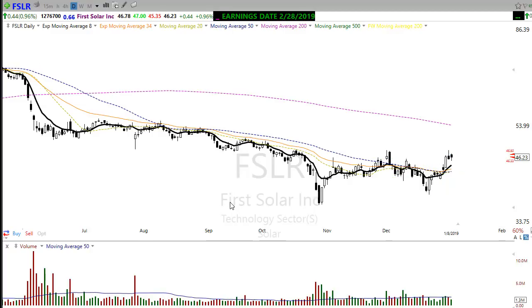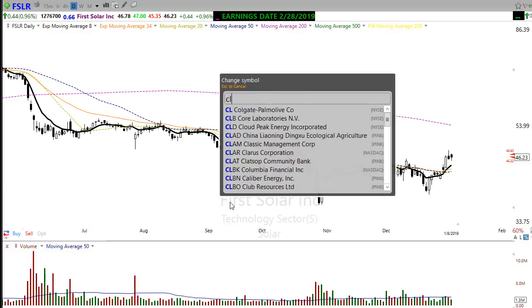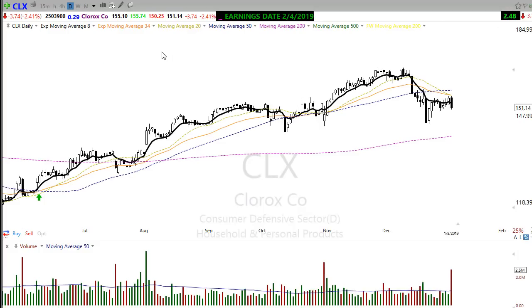Take a look at... I was trying to remember what it was. Nah, it wasn't CLX. Nah, I can't remember what it is. I was looking at one on our shorter term time frame that was freakishly beautiful in a potential move.